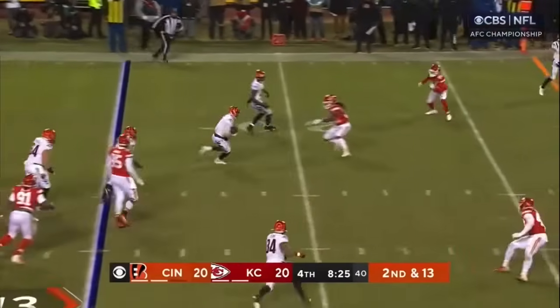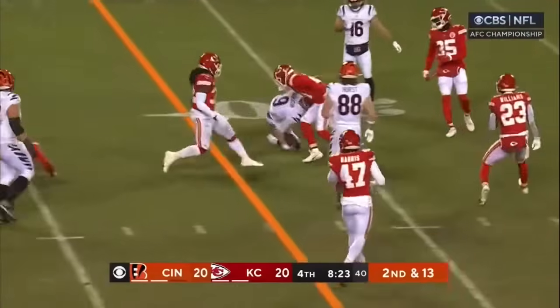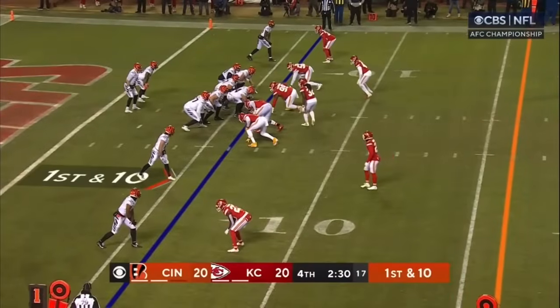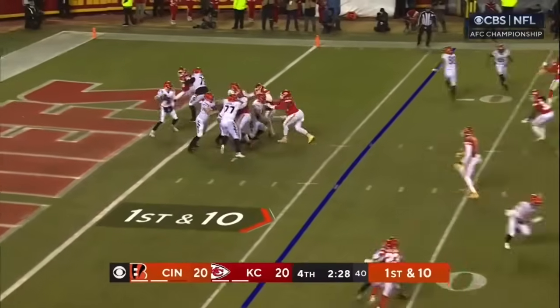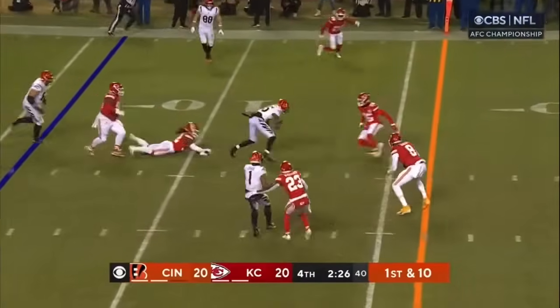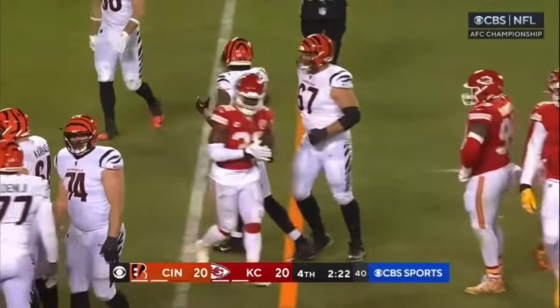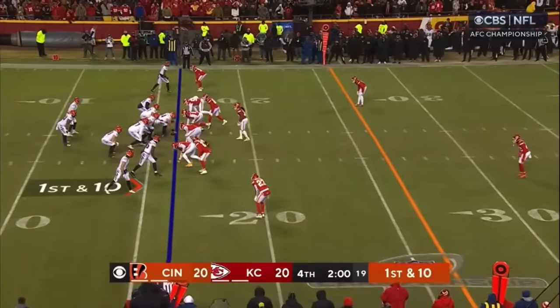Burrow again. He's going to keep it. Oh, what a run. He's got a first down. Second time in your life. On first down. He's going up top. He gets it to Higgins, who dives at the end of that for a first down. Calvin, here we go. 2 minutes. First down.